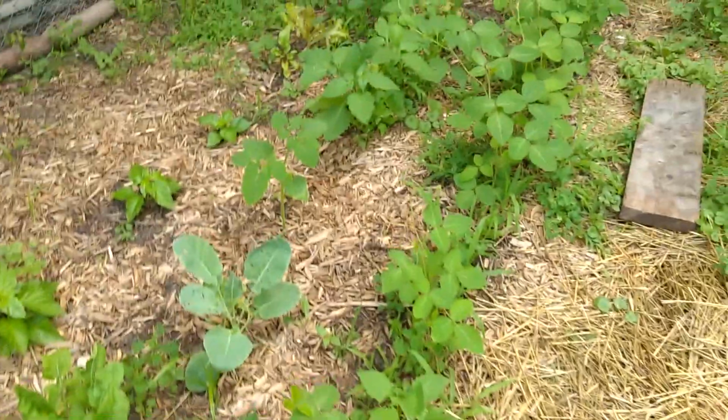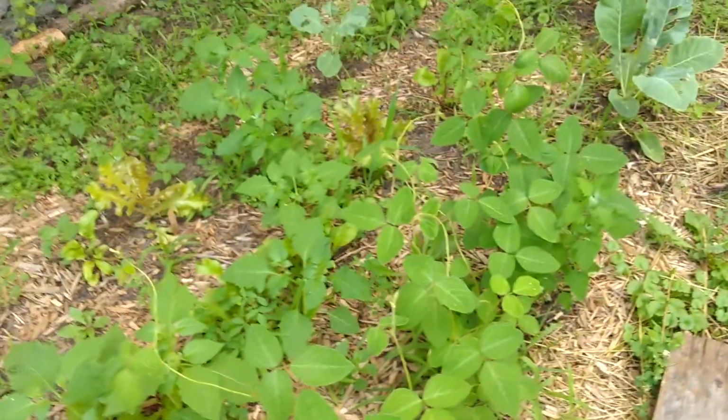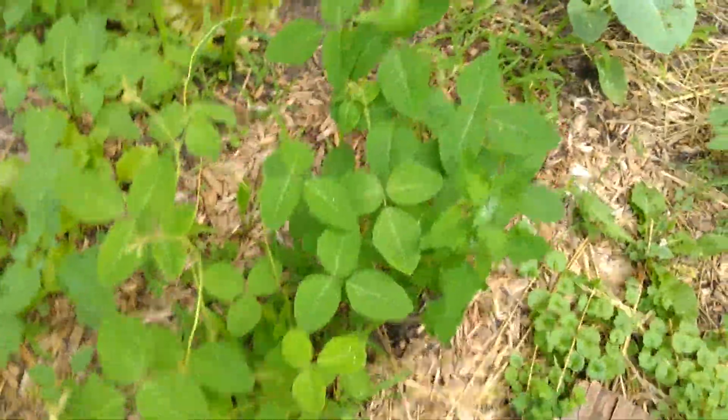I don't know where they are. And some of them are still in pots and things. It's the middle of July, so hopefully they'll mature quick enough to get them out here. Tons of pepper plants.